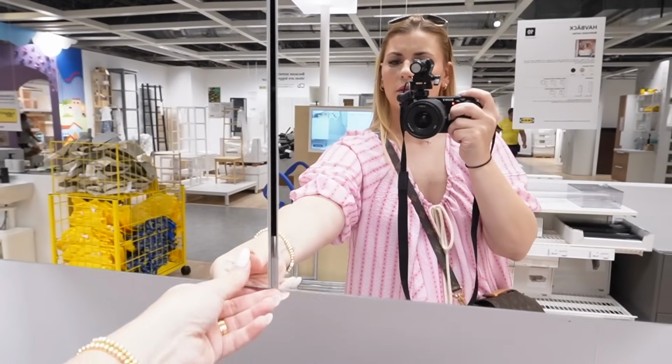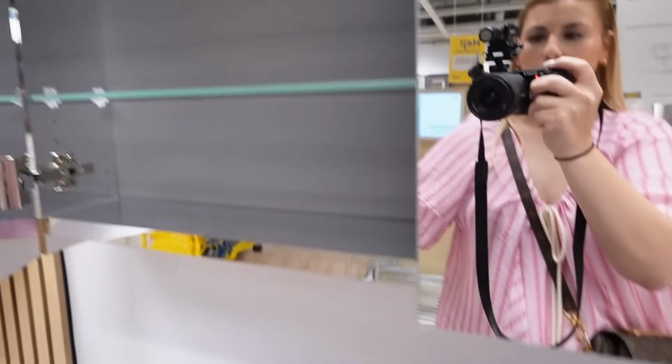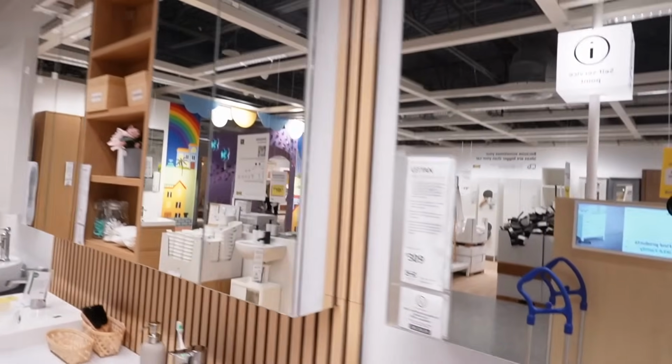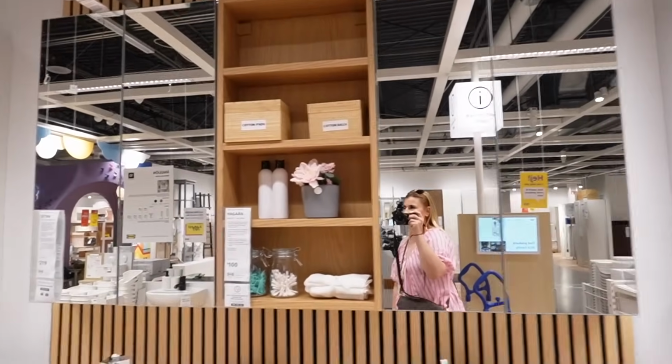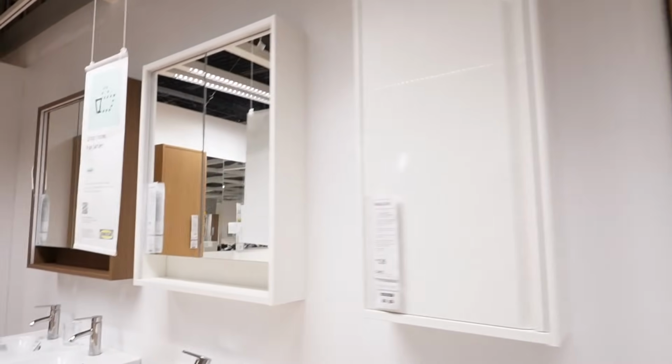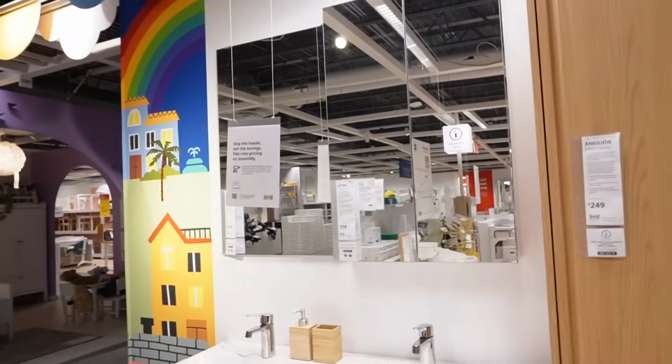How do I open it? Oh, I was thinking that I just needed to grab this tiny little mirror part right here. This has a ton of amazing storage in here. And that's nice. It's also mirrored on both sides. So yeah, they have a lot of cabinets like that. Each sink has their own medicine cabinet, and then there's some dual storage on the inside. But yeah, if you couldn't tell, I'm very impressed with this trip to IKEA.